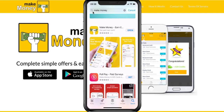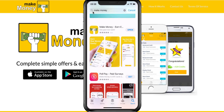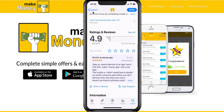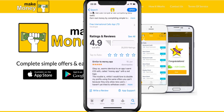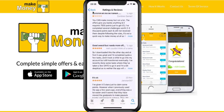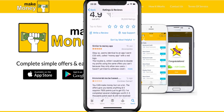You can see here, there's the Make Money app and get paid to earn real cash. 36,000 people have left a review and it's 5 stars. So I looked at this and I opened it up. You see that almost all of the reviews are 5-star. They got actually 4.9 out of 5. But then when I go to see all of these ones are 5-star, 5-star. But even half of these guys are saying I'm only leaving 5 stars because I get my credit.